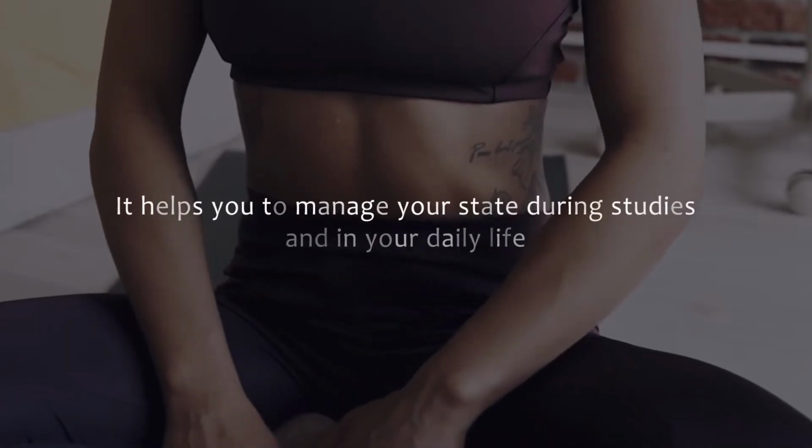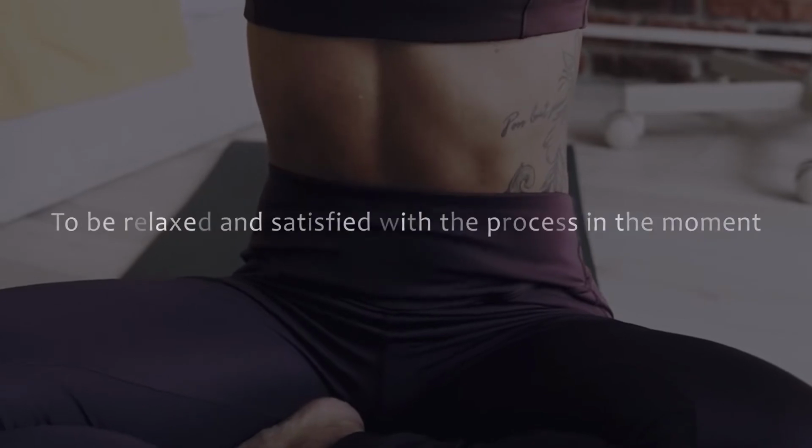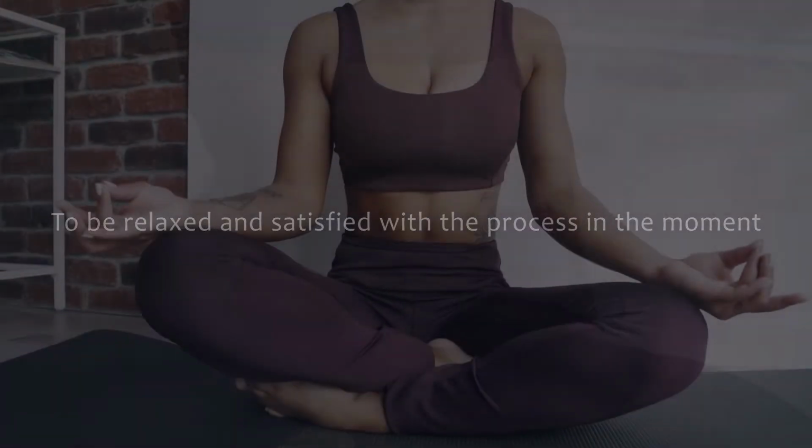It helps you to manage your state during studies and in your daily life, to be relaxed and satisfied with the process in the moment.